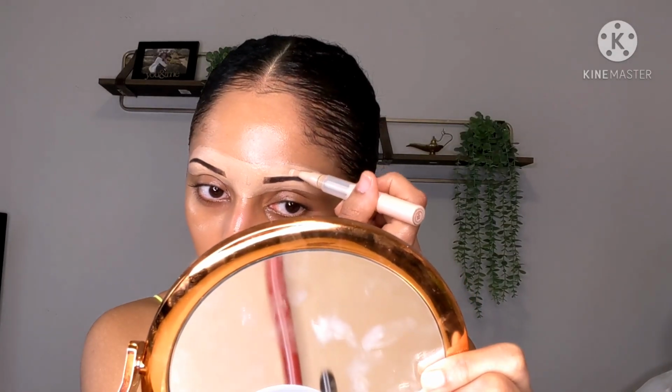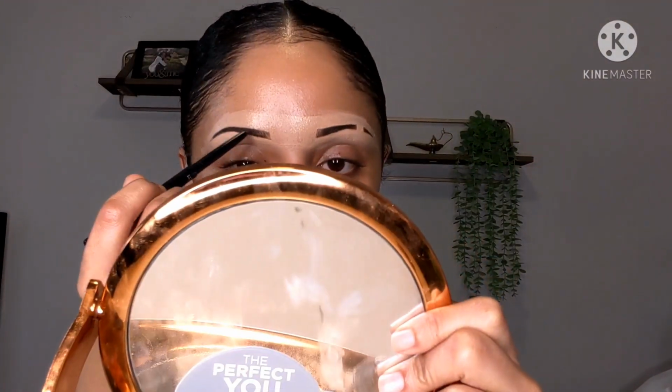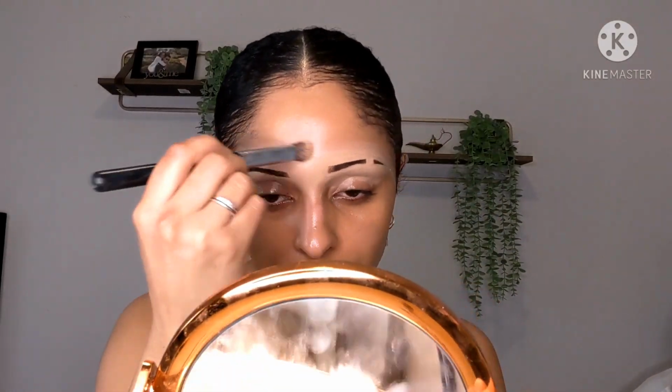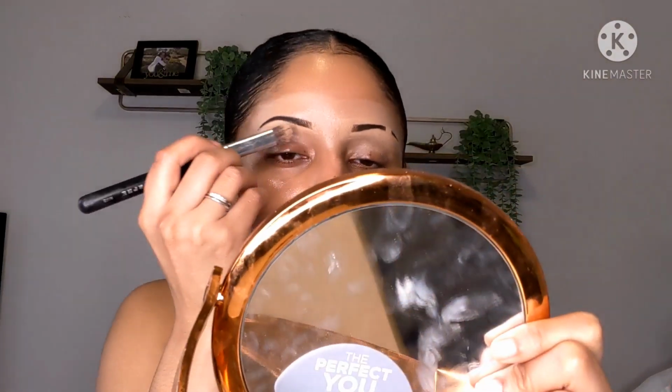The way I do my brows are still square brows. Some people don't like them, but I still do, so that's the style I use. And now I'm just gonna blend in. Alright, now I'm gonna put some concealer on.